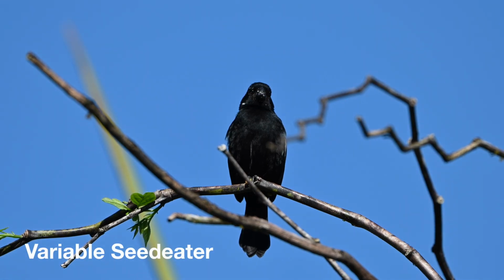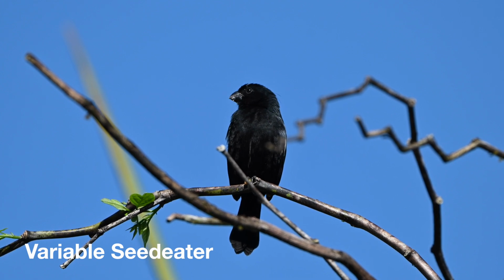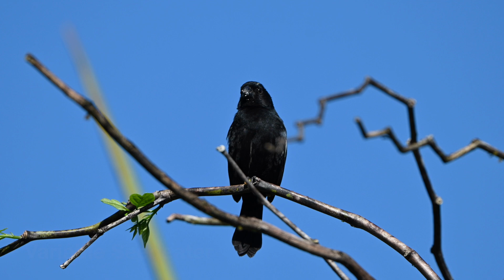A variable seedeater sitting on the top branches of a tree gave ample time. It is a passerine bird of Central America. These are found in semi-open areas, forest edges, weedy fields and grasslands. It is mainly a grain eater but also consumes berries and insects.